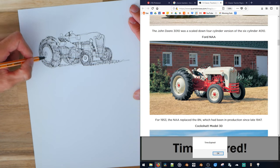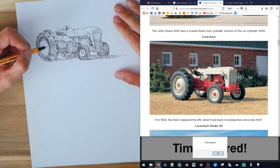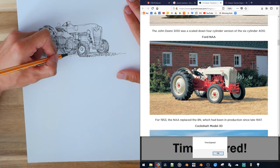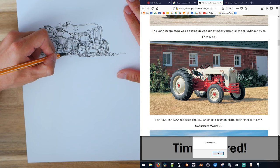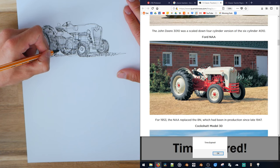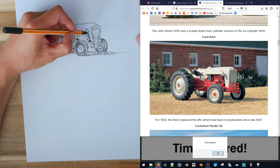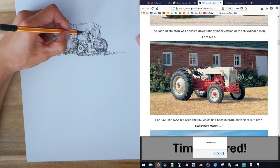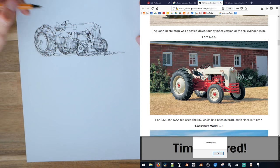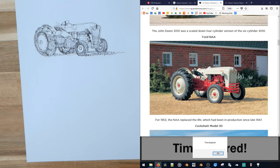Yeah, drawing on the bus is tough. Everything's all jiggly all the time. But I think that's good to make you draw without being too precious. Because if the bus is just shaking everything anyway, it doesn't really matter what you do. It's gonna be a jiggly drawing.